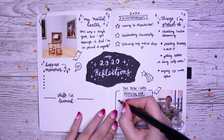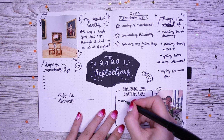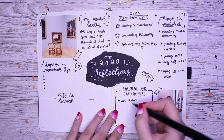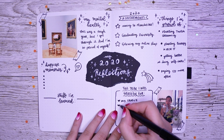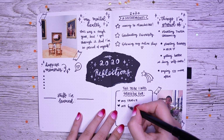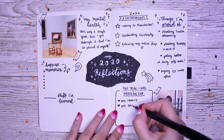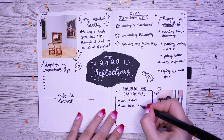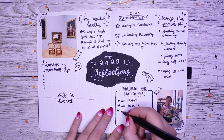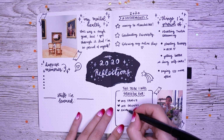And then I had a little page down there next to a picture of my little sister of things I was grateful for this year. So the first two were obviously my family and friends, because I really could not have gotten through this year without them. Another thing I was grateful for was Animal Crossing, which seems very off the bat from my family and friends, but it's true. Animal Crossing got me through a lot of anxiety this year, so I'm very grateful for it.